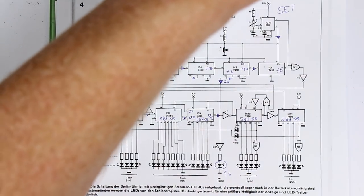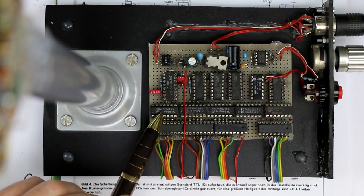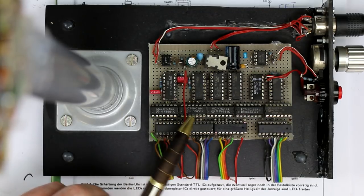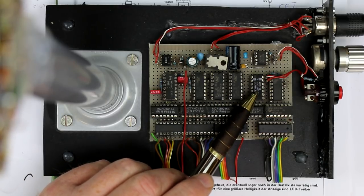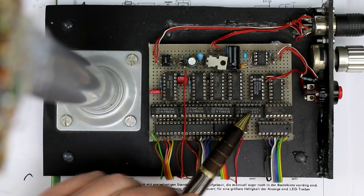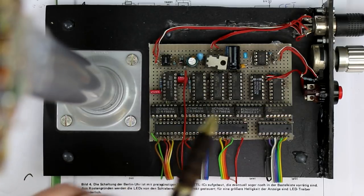And the only thing I've changed in my version is that I've replaced, if available, all of the TTL ICs with HCMOS ICs. For example, I'm using 74HC164 shift registers. And so I think with most of the TTL ICs, I got a more or less matching HCMOS equivalent, though not necessarily a pin-compatible replacement, but just a functional replacement. And you can see here is the bridge rectifier, the 7805, some filter caps.